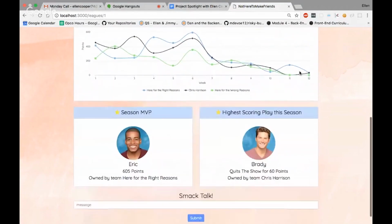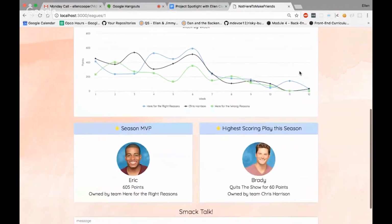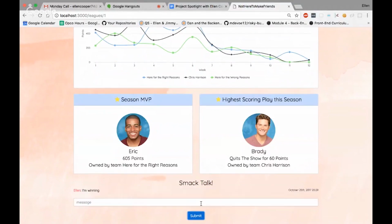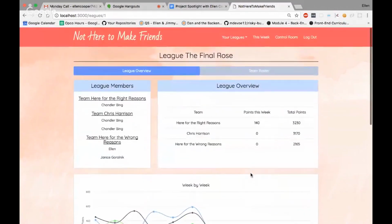And then we also have some stats. So this season MVP, and then also the highest scoring play of the season, which is just the highest scoring thing that someone did on the show. And then lastly, we have the Smack Talk board. So you can write notes to people in your league, just like typical fantasy football.